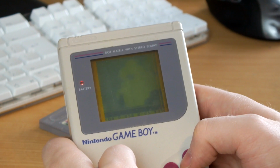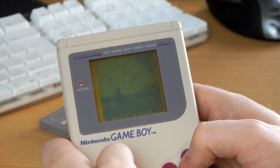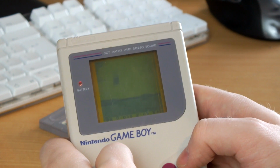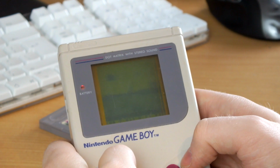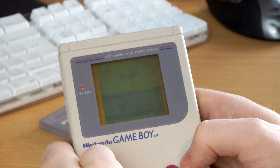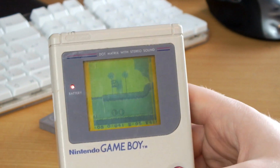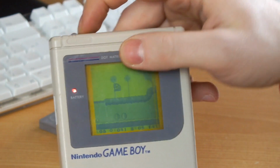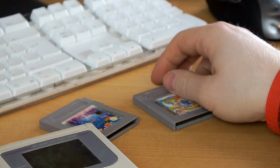So here we are, guys. Bearing in mind I can't see anything right now because I'm miles away from the screen and the light is shining right in it. But here we are, the original Game Boy, in all of its glory. So let's wait until I die by an enemy that I can't see. There we go. Didn't take long. So as you guys can hopefully tell, that works brilliantly, and that is such a nice little bundle to have.